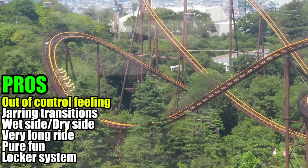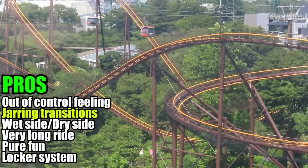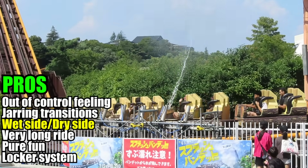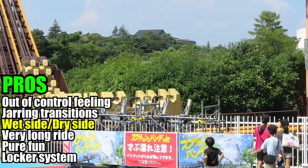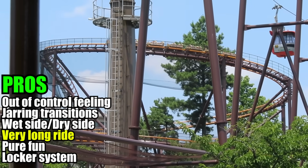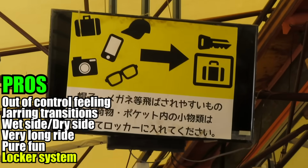First, the pros, and that is the out-of-control feeling due to the pacing. The jarring transitions add to the wackiness in the ride's character, the fact you can choose the wet side or the dry side. But again, if you want the full Bandit experience, make sure you choose the wet side. It is a very long ride, having more than 5,000 feet of track and over a minute of prime ride time. The ride is just pure fun, and I would even say the locker system is a pro.